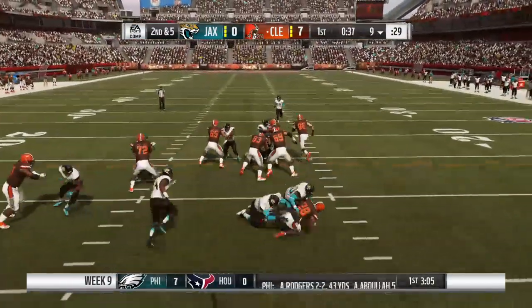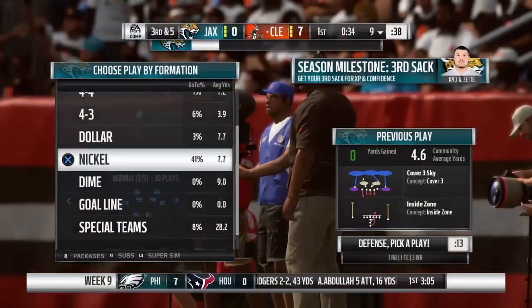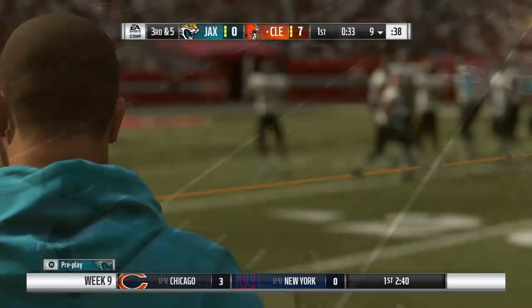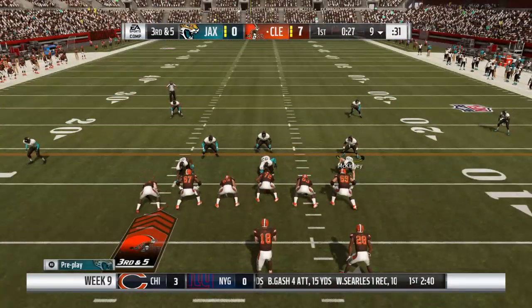A handoff to Mixon, and this carry not as productive. He's swallowed up at the line of scrimmage. They'll say no gain on the play there, and now it'll be third down. As usual, the hallmark of a good run defense, linebackers making plays near the line of scrimmage. Absolutely nowhere to run there.